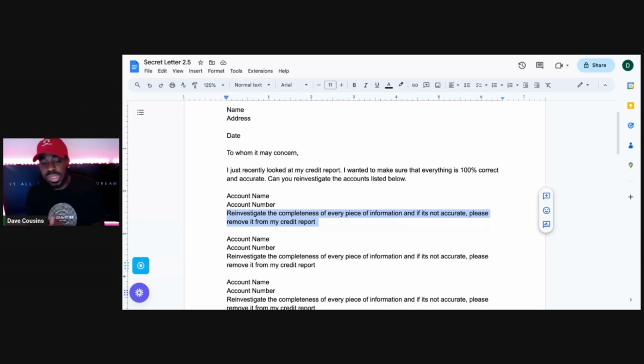So what we're doing is telling them to reinvestigate. They're supposed to already do an investigation, but we're telling them to reinvestigate that account and update or modify everything if it's not correct, and that's their job. As we wait in these 30 days, we sent our letter off certified. This is part of phase 2, building up our credit report.